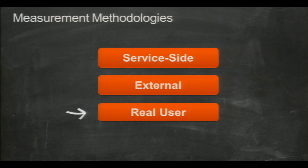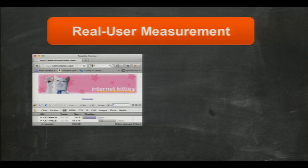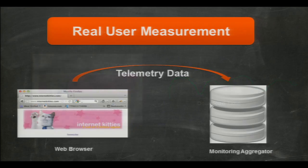Finally, real user monitoring. So real user monitoring works by instrumenting the client itself, the thing that your customers are using to connect to your service. If it's a website, this means instrumenting the browser. If it's a video player, a lot of video players actually surface really rich telemetry information about what's going on. All of that data gets posted back up to your server and aggregated for your analysis.